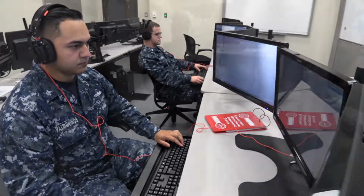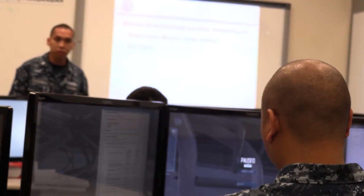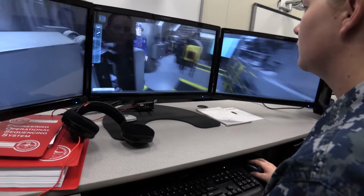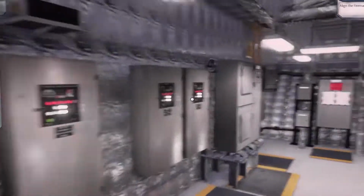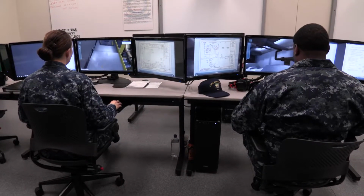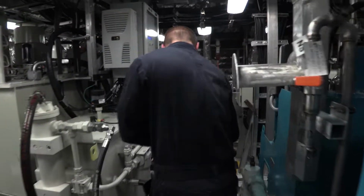The course for prospective engineering plant technicians, or EPTs, blends comprehensive classroom review with the highly advanced immersive virtual ship environment, or IVSE, to develop a strong foundation for LCS engineers who will be performing the essential roving watch responsibilities both in port and underway.